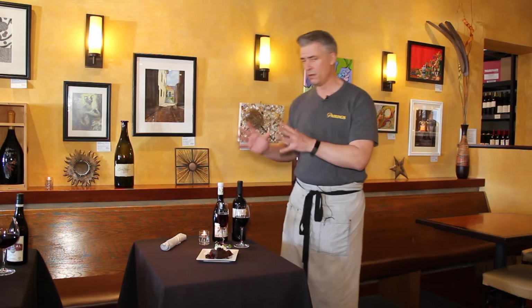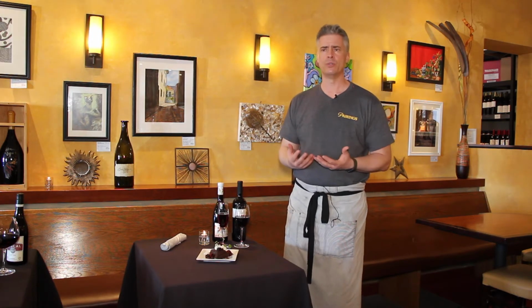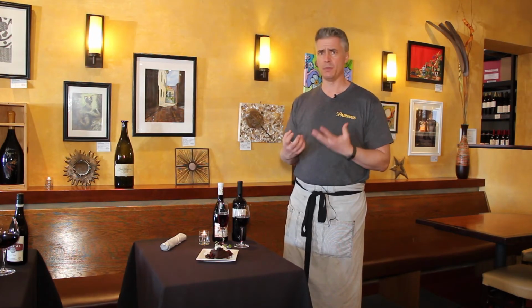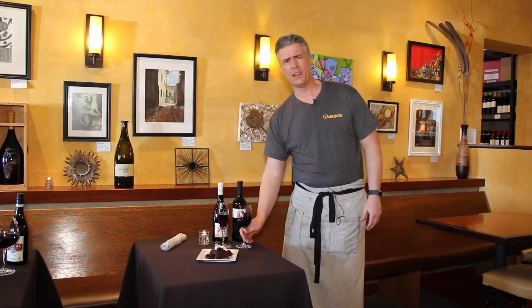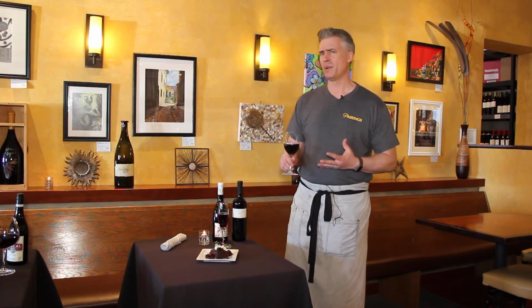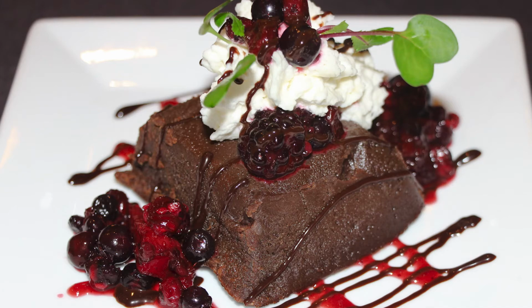So the red Zinfandel, just on its own, is a real jammy kind of wine. Lots of fruit-forward jamminess, and has a lot of hints of raspberries. So I feel like the raspberries and the chocolate going together really complement each other well.